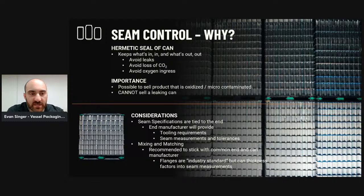It's possible that the flange itself is thicker or less thick than the flange of the cans that the end manufacturer uses, which may throw off seam specs. It's also important to note that if there's a quality issue from the manufacturing side, it's going to be really tough to have any recourse with the manufacturer if the can is coming from one place and the end is coming from another place, because honestly, they'll just point fingers at each other. The can manufacturer will say the end manufacturer's at fault. The end manufacturer will say the can manufacturer's at fault.